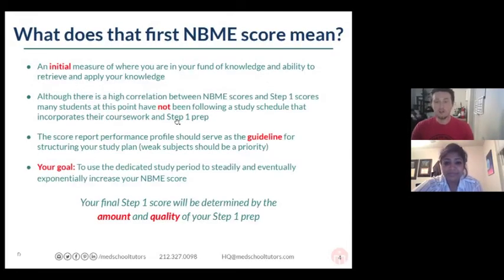So you've just taken your first NBME or COMSA exam, and now there's a number staring you in the face. And pre-meds and med students, we're not an anxious bunch, are we? So we're not going to look at that number and determine our self-worth on it, right? Not at all. The initial NBME is not meant to determine your destiny. We'll bring that stress level down, because most people take their first NBME, their first COMSA, and they're unhappy at that number, but that number is an incomplete picture.